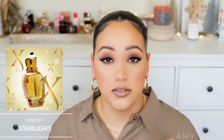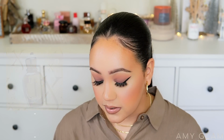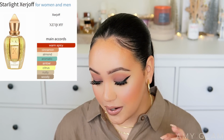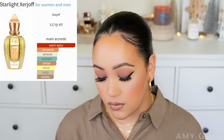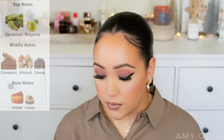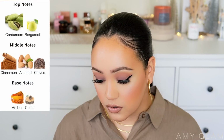Okay, now let's move on to Starlight. The main accords for Starlight are warm, spicy, cinnamon, almond, aromatic, amber, citrus, nutty, and woody. And that bottle is to die for. What a beautiful bottle. The top notes are cardamom and bergamot. Middle notes are cinnamon, almond, and cloves. And the base notes are amber and cedar. That sounds very, very interesting. So let's go ahead and try this one out.